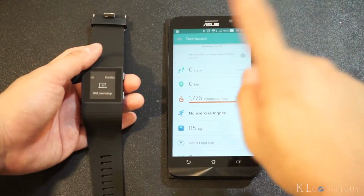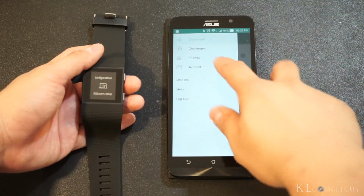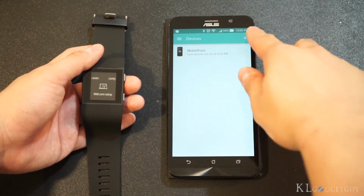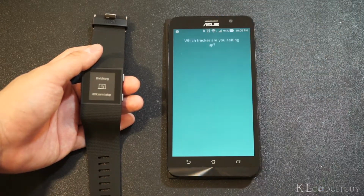Okay, so next we're going to add the device onto the phone itself. So let's tap on the menu button and tap devices. Alright, so that's Mobile Track, which was previously on my HTC One M8 that I reviewed last time. And we're going to press add. We're going to add a new device.